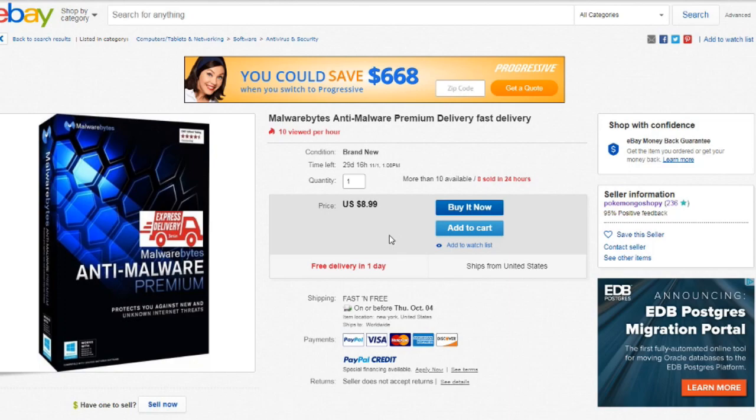He's using a key generator to create keys for this product. When you pay him the $8.99 or $11.99 or however much he sells these for, he'll send you a key, and the key will likely work when you put it into your MalwareBytes program. And you'll be like, wow, and you'll come back here to eBay and give him a good rating. This is why this guy has 95% positive feedback, because people activate it and it activates fine.